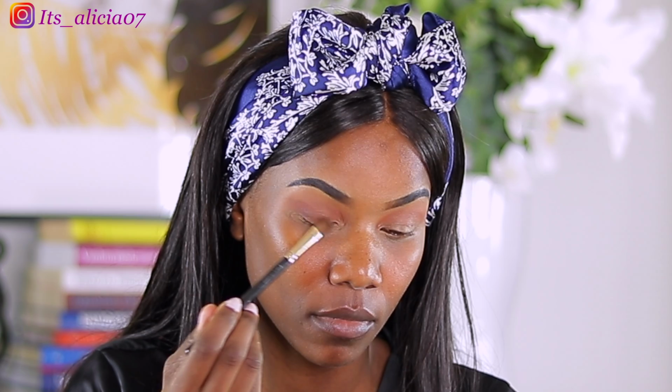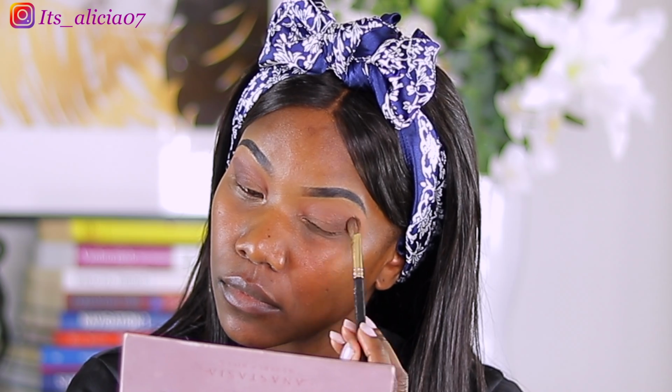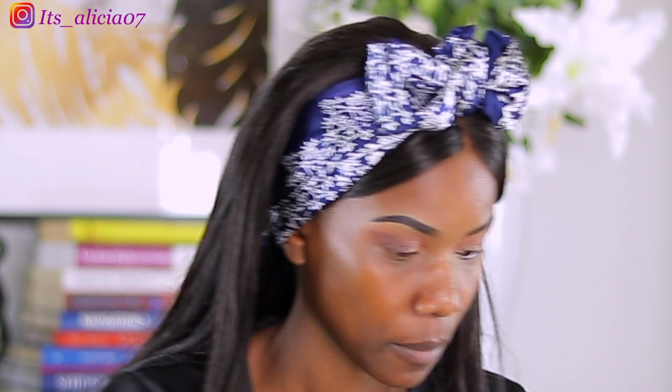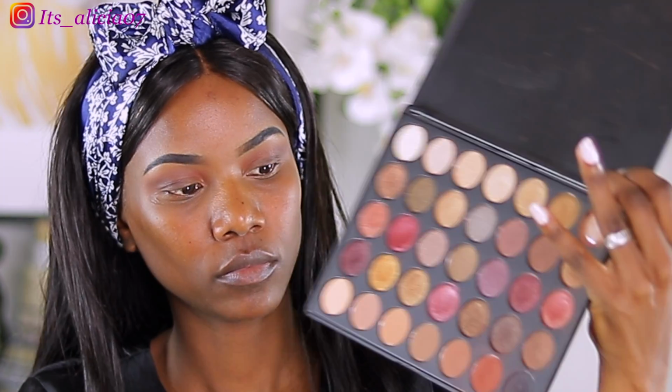Once I'm done with putting all that on the outer corner of my eye, I go back in the same palettes and just repeat the same process again. Use the same color from Morphe and apply it on my crease area, and also the transition crease color as well, the one I use from Modern Renaissance, the Burnt Orange. I do the same process all over again just to make those colors look a bit more colorful and more distinct.